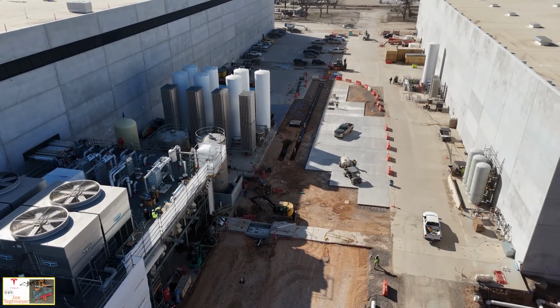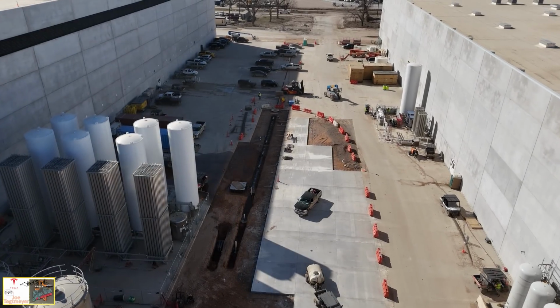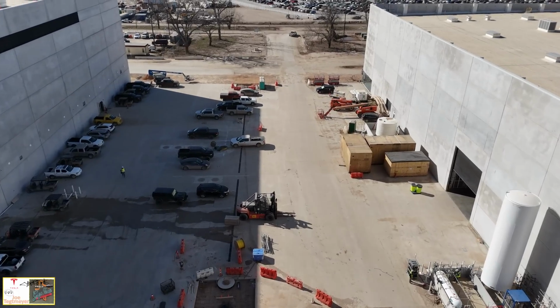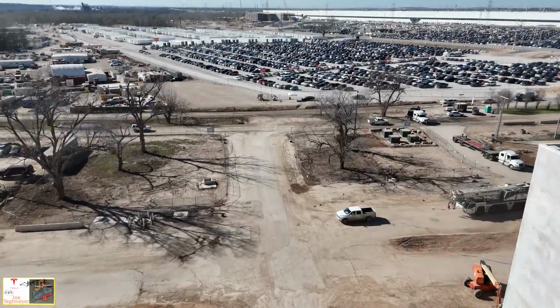As I look through the alleyway, you can see the conduit connecting the two structures in the bottom. More of the concrete has been poured here in the middle section. They're doing some trenching that has those white pipes sticking up. That's part of that water management system and corrugated pipe underneath there. We see some more of the deliveries of the wooden crates as well.